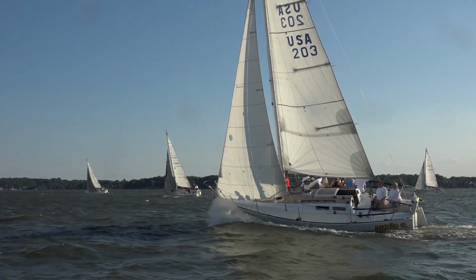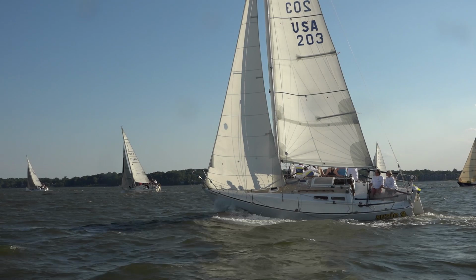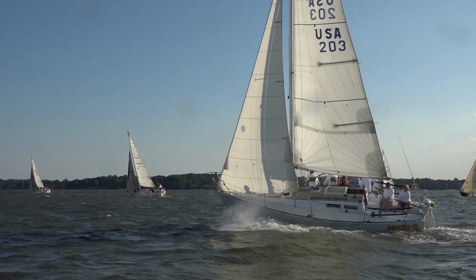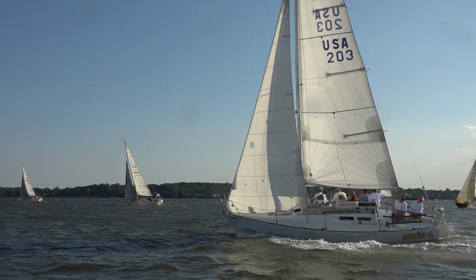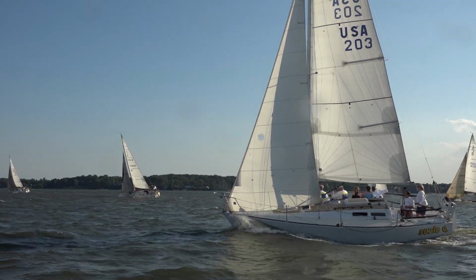Big puffs are rolling down as the fleet gets closer and closer to the Chesapeake Bay. You can hear those sail controls cranking on. Somebody's working on something.